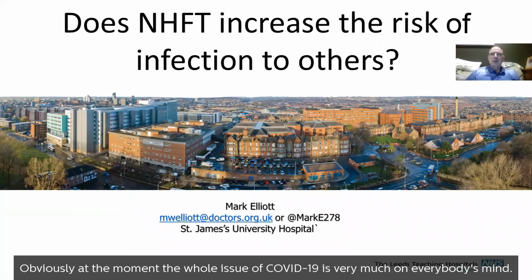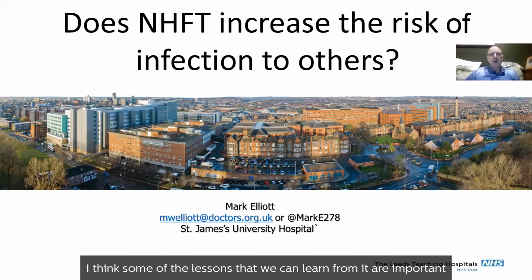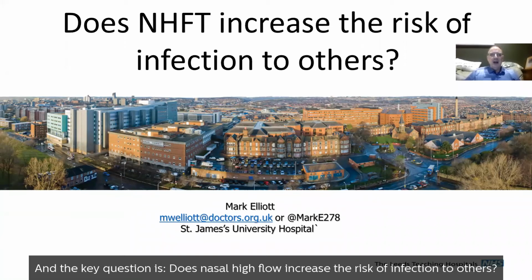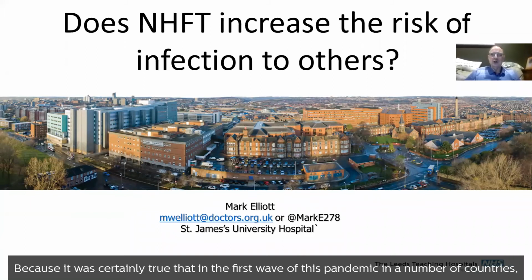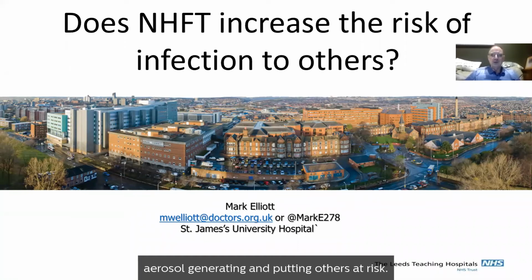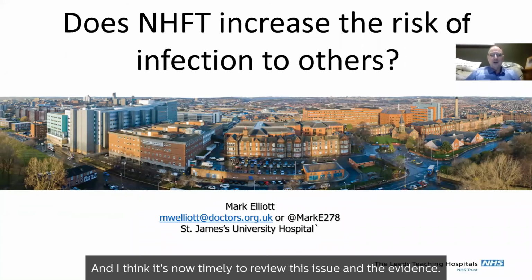Obviously, at the moment, the whole issue of COVID-19 is very much on everybody's minds. I think some of the lessons that we can learn from it are important in the use of nasal high flow in other conditions in the ICU, but I'm very much going to focus on COVID-19. And the key question is, does nasal high flow increase the risk of infection to others? Because it was certainly true that in the first wave of this pandemic, in a number of countries, there was considerable reluctance to use nasal high flow because it was deemed to be aerosol generating and putting others at risk. And I think it's now timely to review this issue and the evidence.